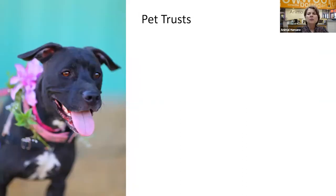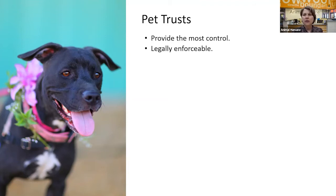So when it comes to tools for leaving money for your pets, there are 3 main ways to do this, and they range from the most formal to the least formal. The most formal is using a pet trust. A pet trust is the most formal because it provides the most control. Of the other forms I'm going to be talking about, it is the only one that's actually legally enforceable. So if that's important to you, this would make a pet trust attractive.